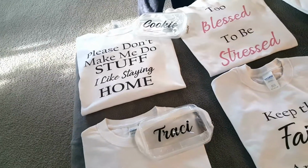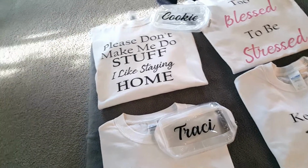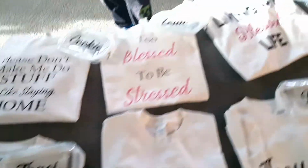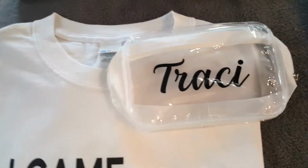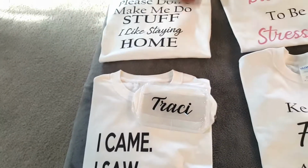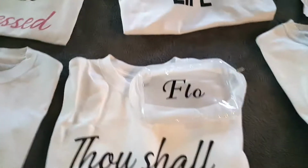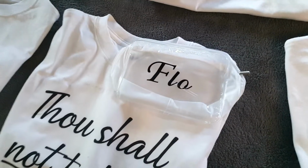So I made these really fast on my heat press, and it was a lot of fun because I tried to make shirts with the sayings based on their personalities. And thank you, Cairo. My son is helping me. Along with their shirts, I made these cute little makeup bags, and I put their name on them with vinyl. This was my first time doing it, and actually, it was so easy to do. So I'm going to be using vinyl a lot more often.